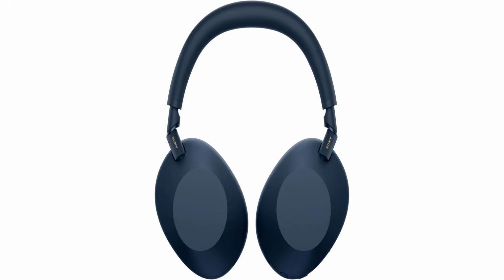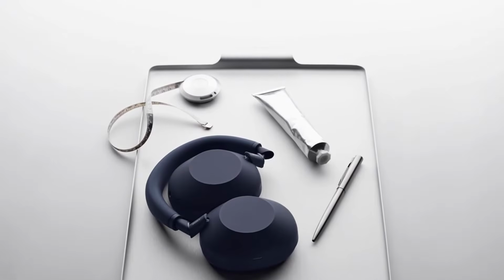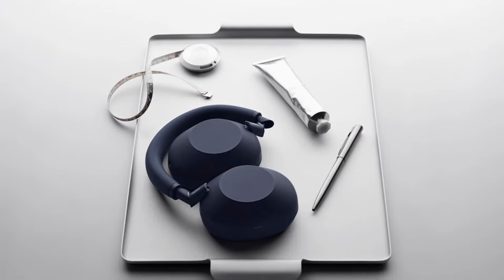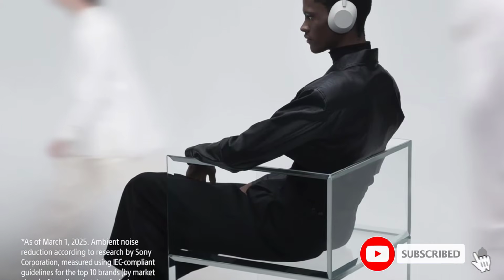With their ANC enabled, they last over 31 hours, though this also depends on whether you're using the mic and which codec you have enabled. That said, you can use the headphones while they're off via their audio jack, but they'll sound quite different. Out of the box, they have a warm sound signature.